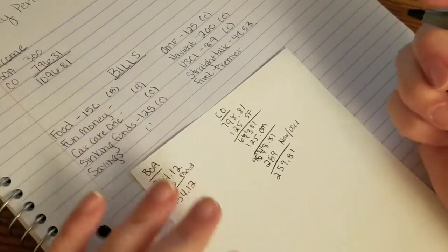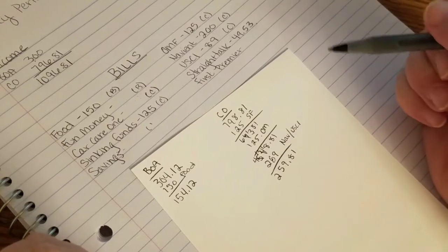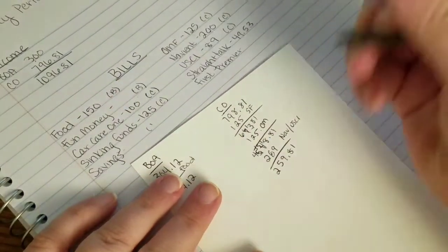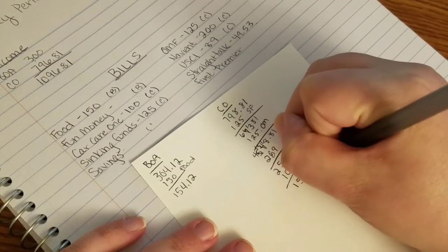Alright, so now this is where I think, okay, how much fund money do I want? I know I still have to pay car care, so let's go ahead and do 100 for car care. That's what I usually do. So that leaves me $159.81.